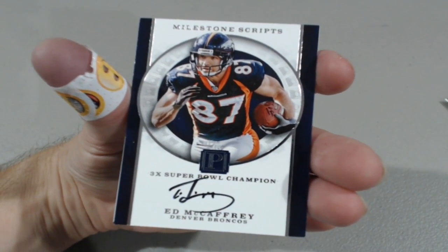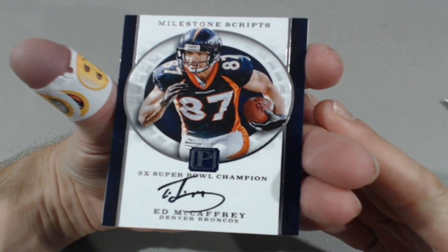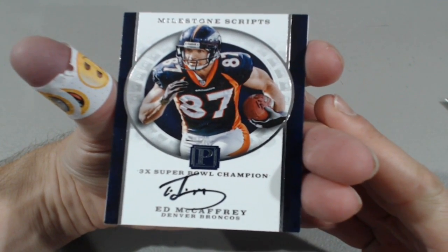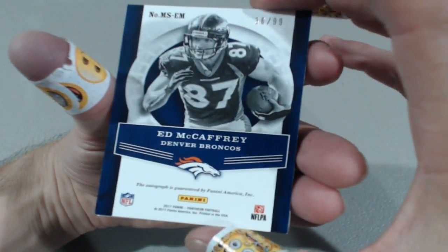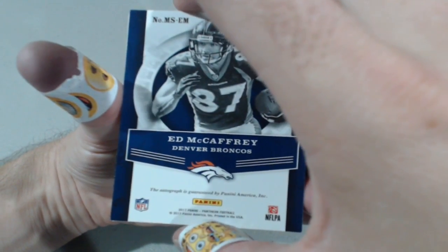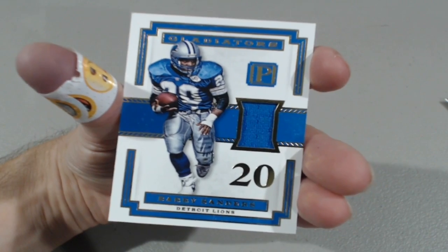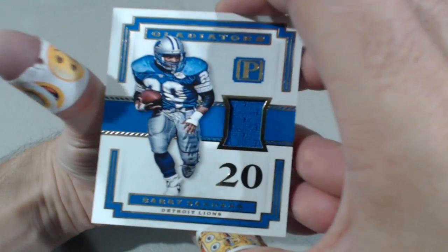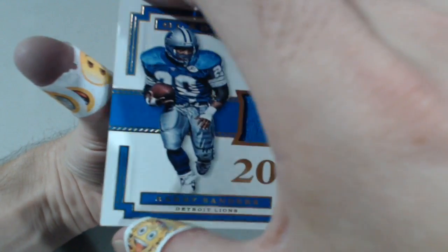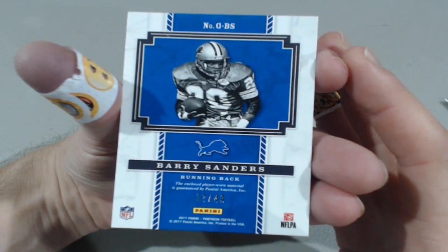Going Ed McCaffrey, three-time Super Bowl milestone scripts on card auto for Denver. That's Mark of Soul. 36 of 99. All right, so you're supposed to go back to four because we did all of our autos first. Here we go, the Barry Gladiators patch, number 20 for Detroit, Cam Kentico. 17 of 49 on the Barry.